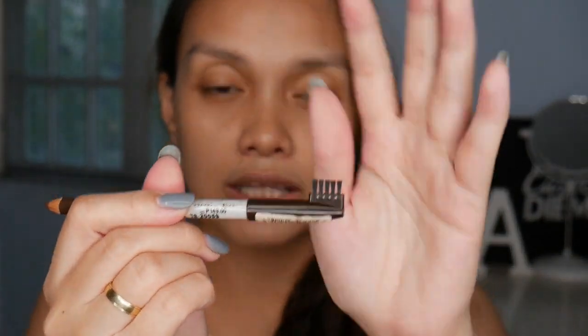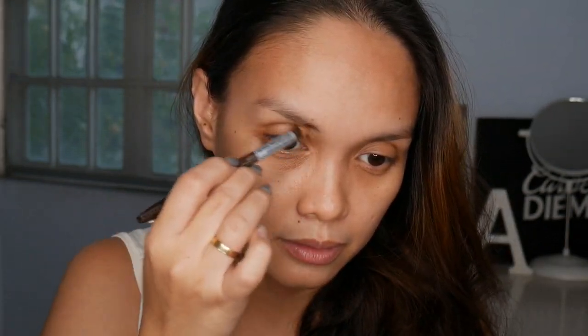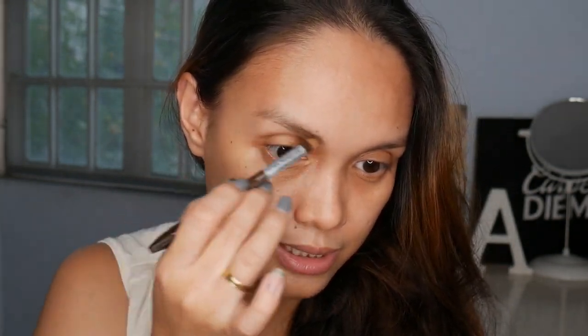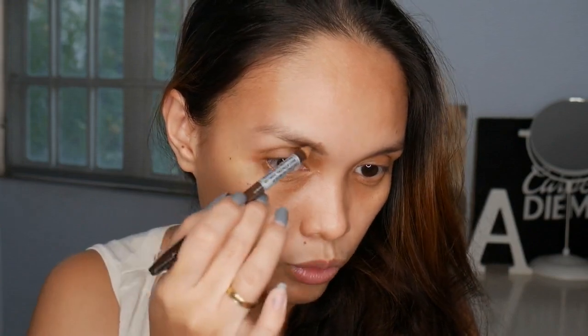pencil. This is only 149 pesos. I've been using this a lot, pero marami pa rin siya. Ilang beses ko na itong natasahan and all. Well, wala siyang spoolie, but it has this brush. So if you're looking for an affordable brow pencil, this one I highly recommend. What I like about this pencil is this is not too waxy. Hindi siya mahirap i-draw.